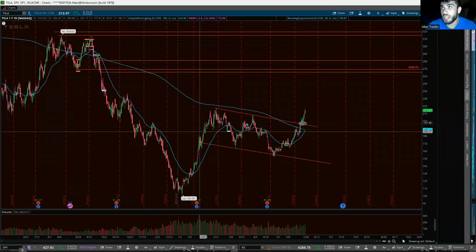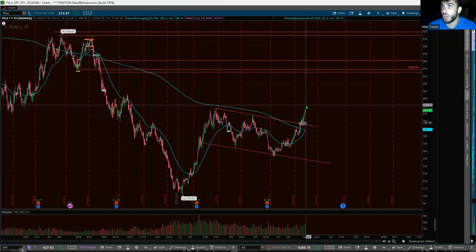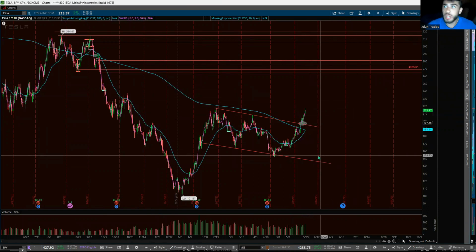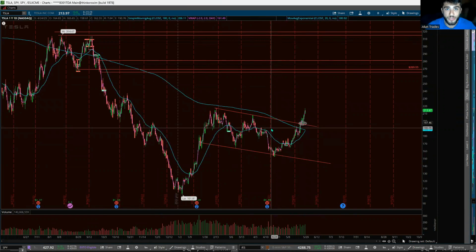And I think honestly, Tesla's strong from here. I think Tesla's one of the stronger names as of right now, and we can continue higher. I think we can continue higher up to this 234, 240 level actually. So we'll see what the market wants to do this week, but I definitely think Tesla on my radar is a stronger name. This was a quick watch list. This is all I have for you guys.